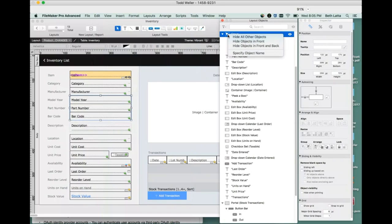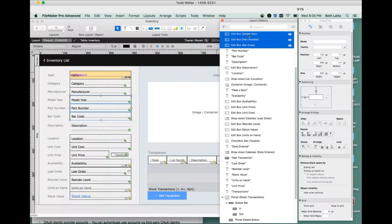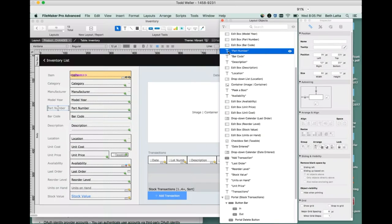Yeah, I don't see an ungroup option now. Oh, there it is. Okay, I just didn't have it selected properly. Just to give you an idea, that's what I built. Yeah, you definitely benefit from the layout objects. Well, I wasn't going to do it until I saw it. I've never done anything like that before.